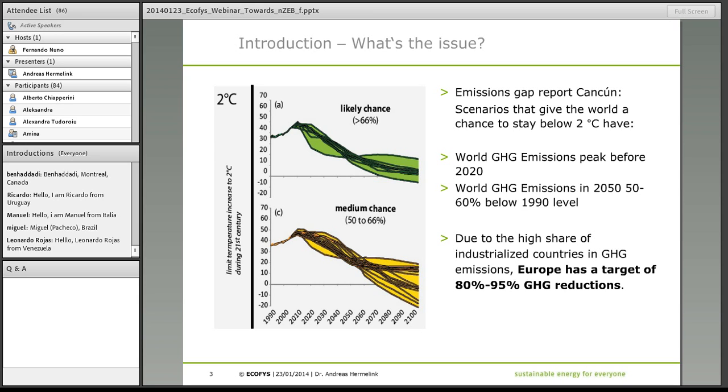As Europe is an industrialized region of the world, we have by far more greenhouse gas emissions per capita than most of the rest of the world. This means that Europe has set a non-binding target for itself to achieve a minimum of 80% greenhouse gas reductions compared to 1990 by 2050, but depending also on what the other nations in the world do, up to 95%.